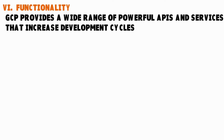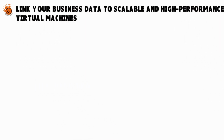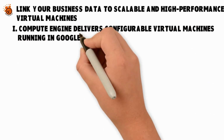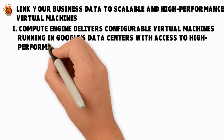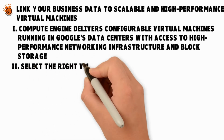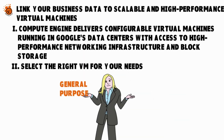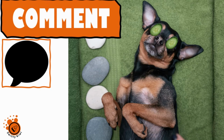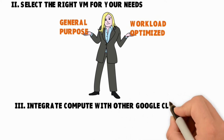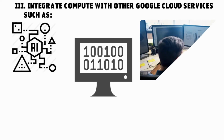All right. So the best way to do this and get it done quickly is to link your business data to scalable and high performance virtual machines, because Google's Compute Engine delivers configurable VMs that are running in Google's data centers, and those have access to high performance networking infrastructure and block storage. Like I said earlier, you want to select the right VM for your needs. This is very important so that you identify whether you need something for general purpose or workload optimized, in predefined or custom machine sizes. You also want to integrate compute with other Google Cloud services such as AI, artificial intelligence, ML, machine learning, and data analytics.